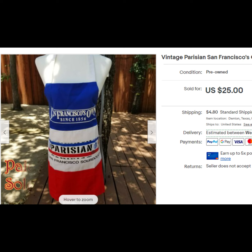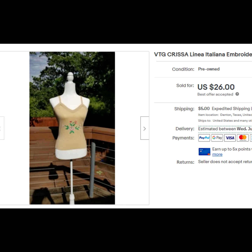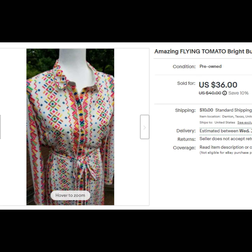I haven't had a lot of luck with clothing. I've sold a few things, like this apron, and my husband got this Samsonite old travel wardrobe bag, and it was a good profit. It was kind of awkward to ship. I had to use this blue bubble wrap sticky thing, and it was convenient. This top sold after a while and decreasing in prices.